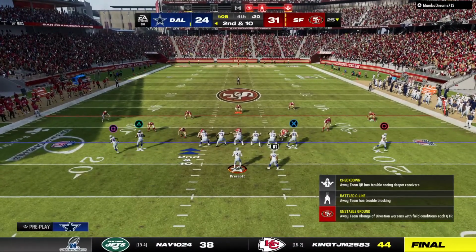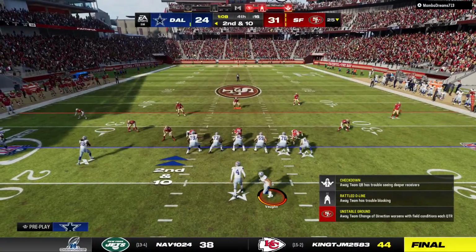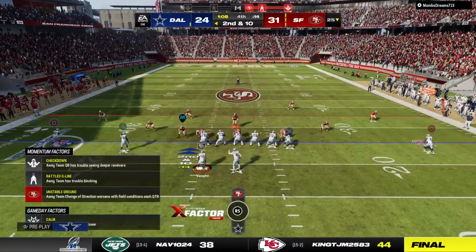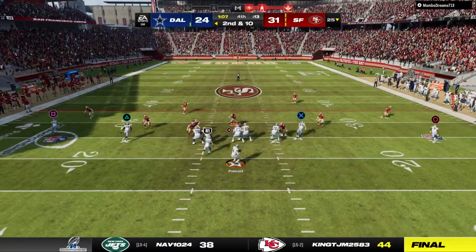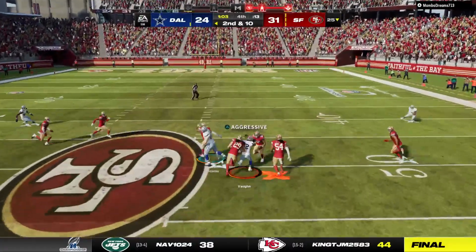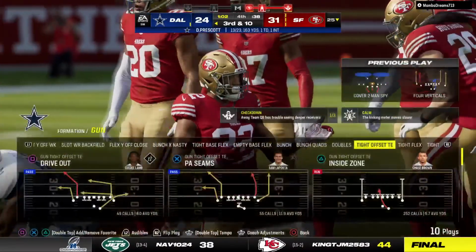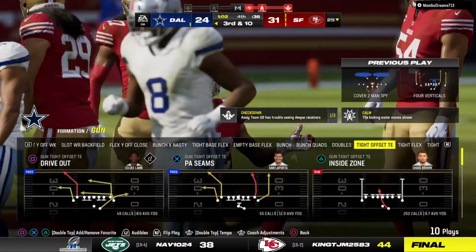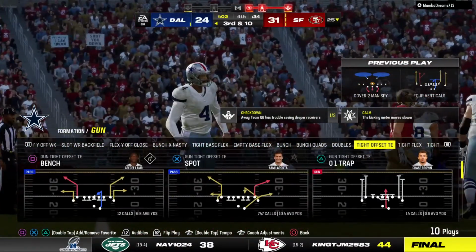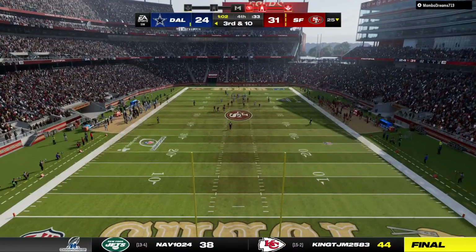Well, Prescott, he's going to change things up here. Here's Prescott. And that falls to the ground, incomplete. A nice job of bottling him up defensively, and now it brings up third down. So back-to-back incompletions, now 3rd and 10.